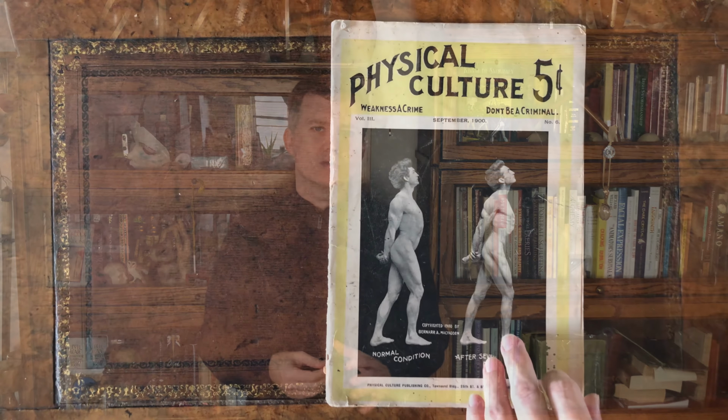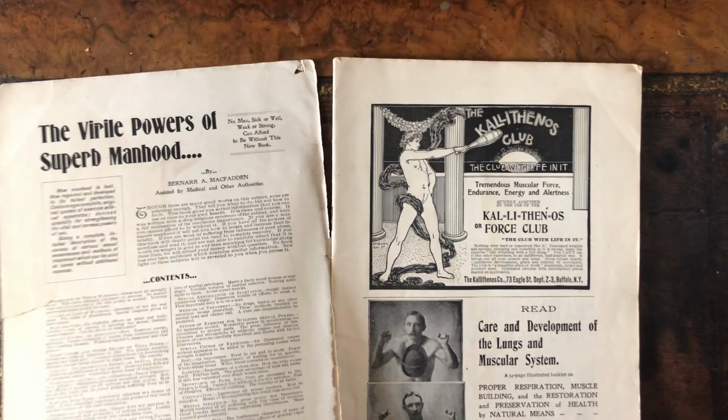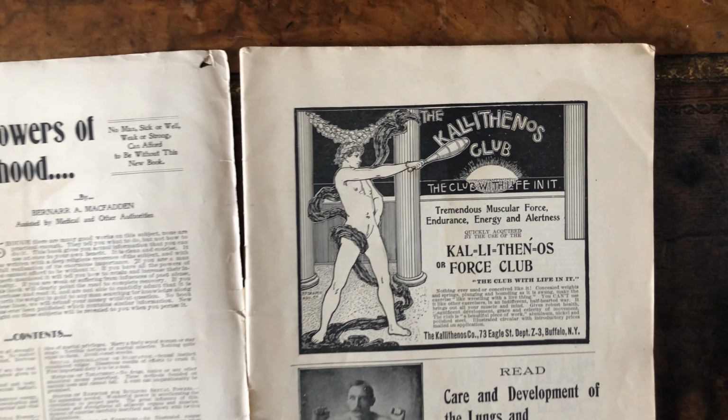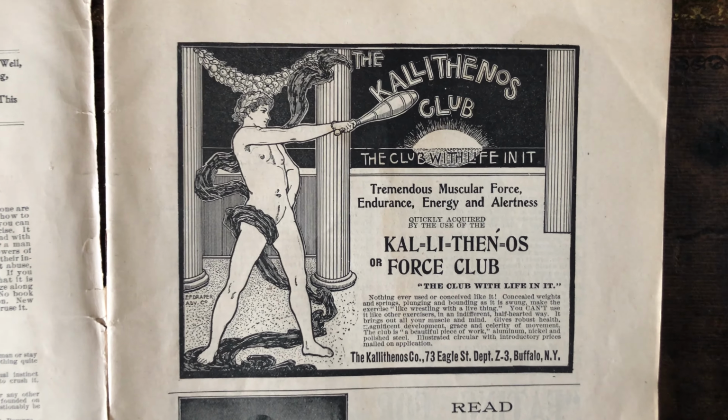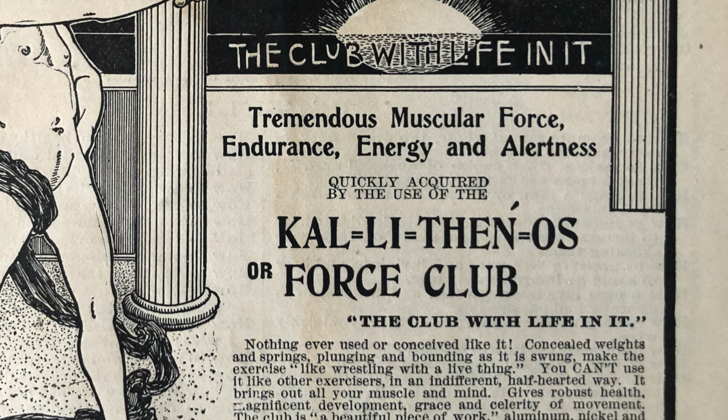Hello, today we have a very special treat. We're going to get to examine one of the rarest physical culture exercise tools that I've certainly ever come across. It was invented in 1899, and if you look at physical culture magazines of that period, you may come across references to or advertisements for this device, describing it as this almost incredible thing, this mystical tool.